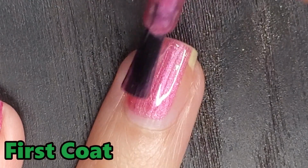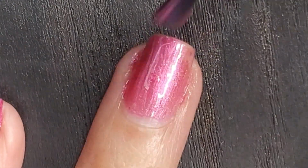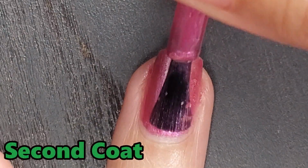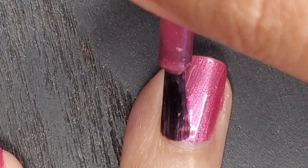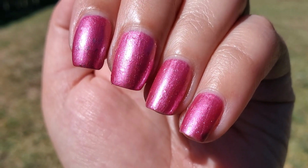Indian Summer was fully opaque for me in just 2 coats. What I like about this polish is that all the flakes in this polish are very well behaved. They lay flat on the nails, absolutely no issues. This polish does go on a tiny bit brush strokey, but for the most part they do go away after it dries. With that being said, I do think that if you don't over manipulate your polish, you will not have any brush strokes. I think some of the brush strokes that I had, I created them myself.